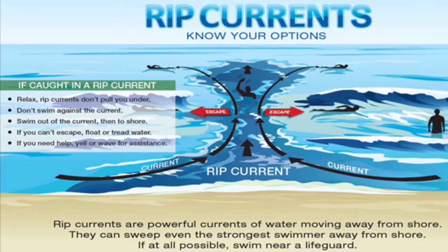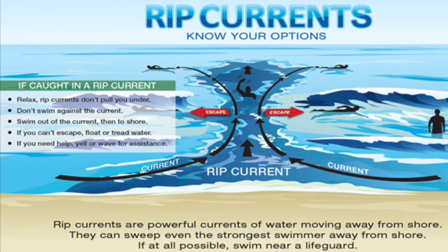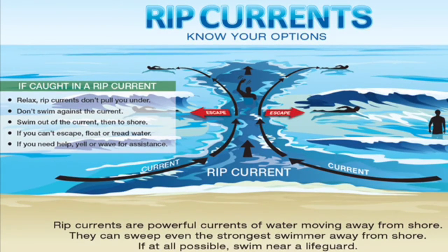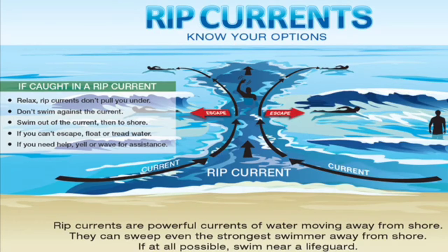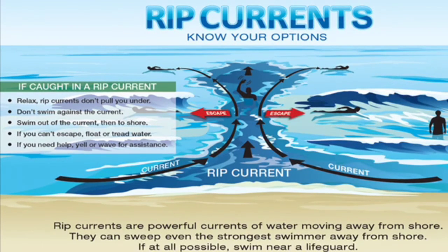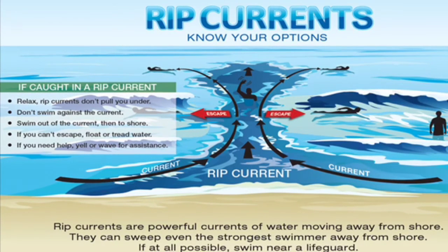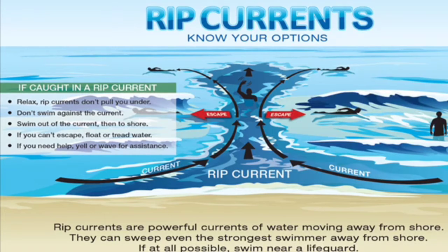Now, what could you do if you get caught in a rip current? Don't panic. Swim along the shore until you are out of the current. Then turn and swim toward the shore. If you can't escape the current, float or tread water. And if you're too tired to swim, face the shore and wave your arms or call for help.